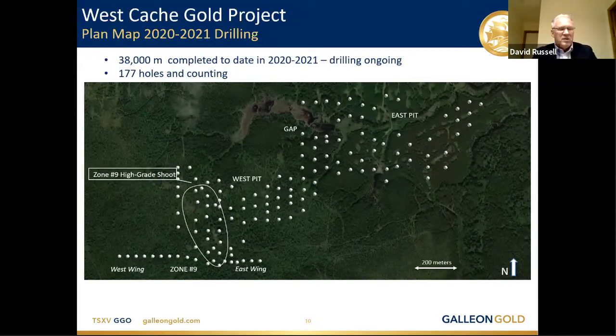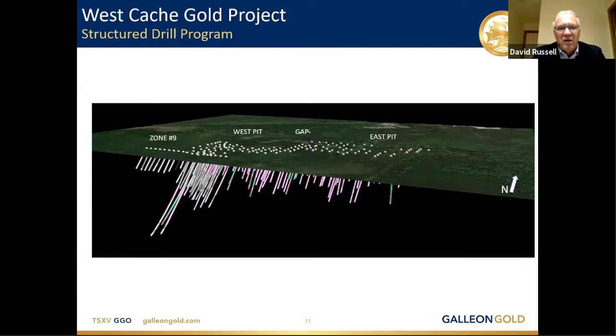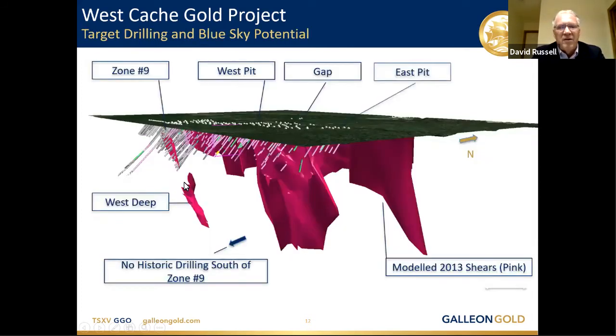Now, when we look at this, we say, okay, we've got all the drill holes laid out. And what does it look like underneath the cover, the 177 holes here? Well, here's what it looks like. You see all the holes sticking out. This isn't the previous drilling. This is our drilling. So what we've done, we've drilled off the East Pit area, the Gap area, the West Pit, and then Zone 9. And you can see some of the deeper holes. We're looking for some other zones to the south.